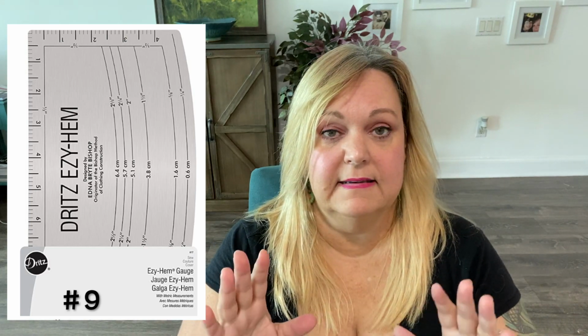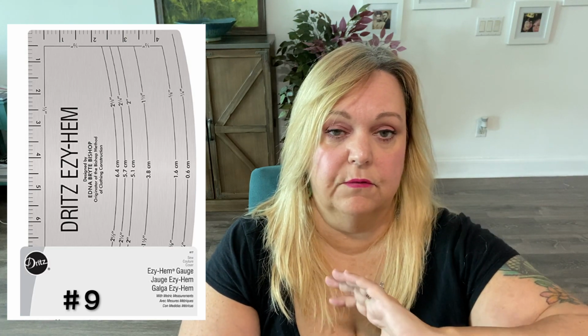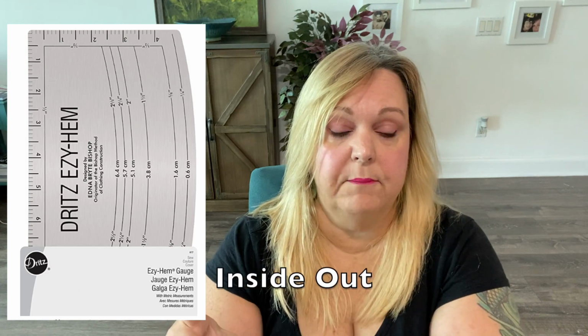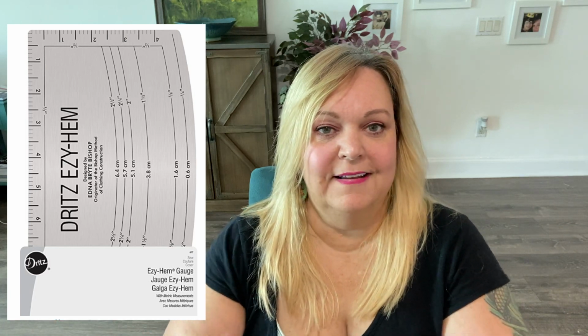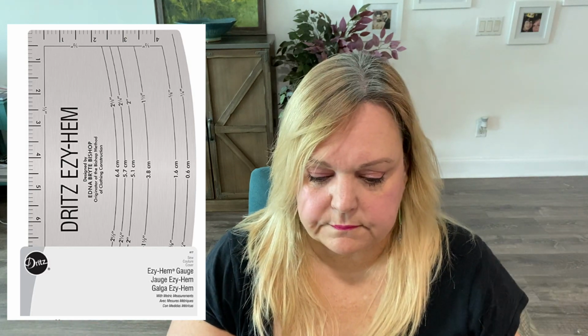And what's cool about it is you can actually iron on it. So what I usually do is I take it to my ironing board, I lay the garment down, outside up, and I fold over the hem on the flat side of the hem gauge, roll it over, and I iron it down in place. And I do that all the way around. And that way I don't have to take a measuring tape out. I find this so much easier. So that's my number 9, and you can get it for less than $8.